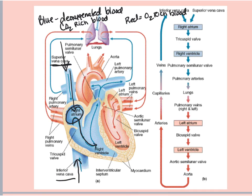When that right ventricle contracts, that deoxygenated blood makes its way out the pulmonary trunk and can go one of two directions. It can go to the left lung or it can go to the right lung. So let me see. Let me test my artistic abilities here. I'll draw a green lung. So here's the left lung, looks more like a kidney, and here is the right lung.